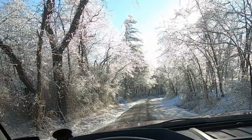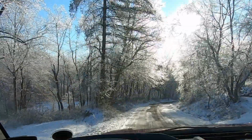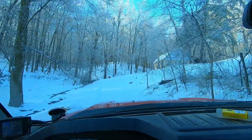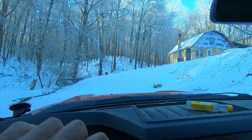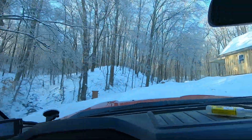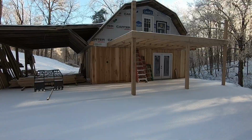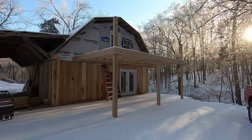So we're pulling into our dead-end road here. First thing we need to do is check on 2.0. Hello, 2.0, you sexy bitch. Little tree action here, we're just gonna blow through it. Ow! All right, looks pretty good here. The white oak deck withheld the ice event.